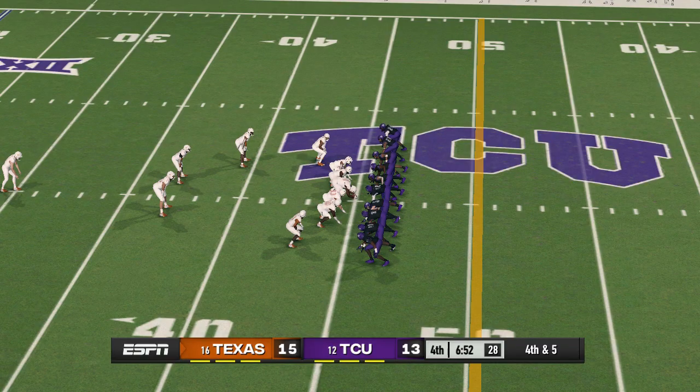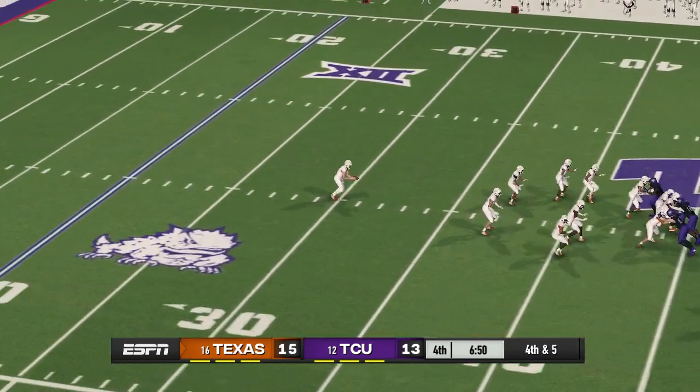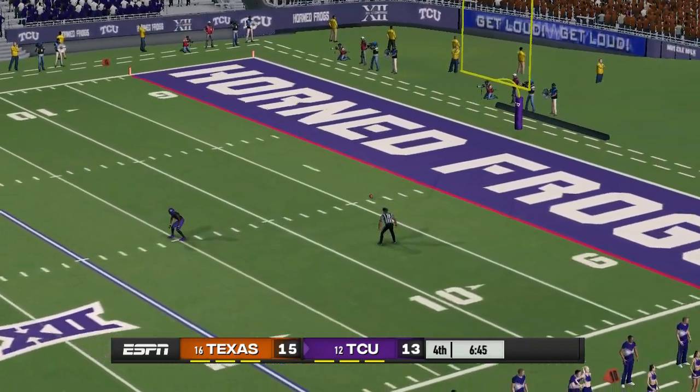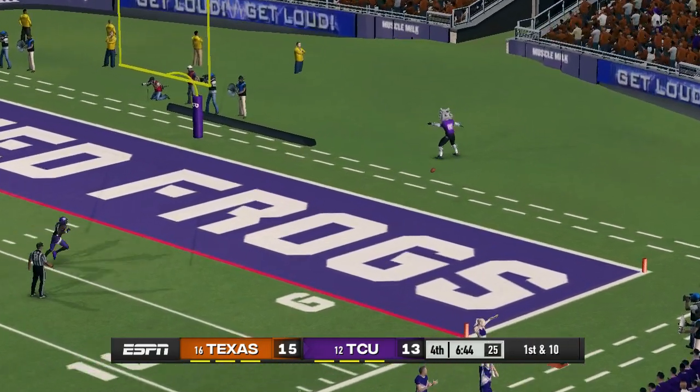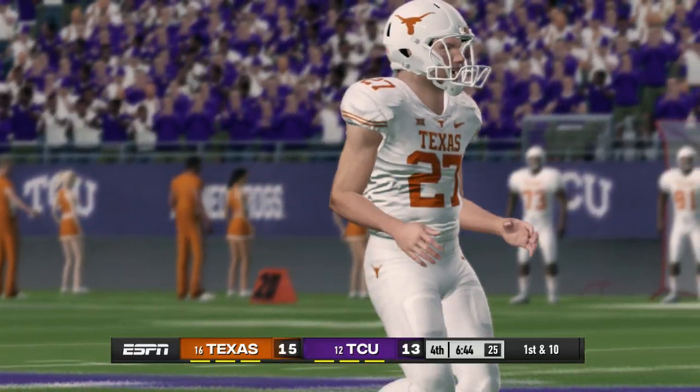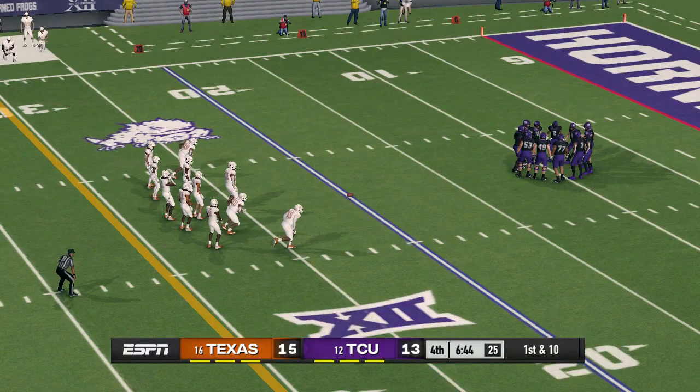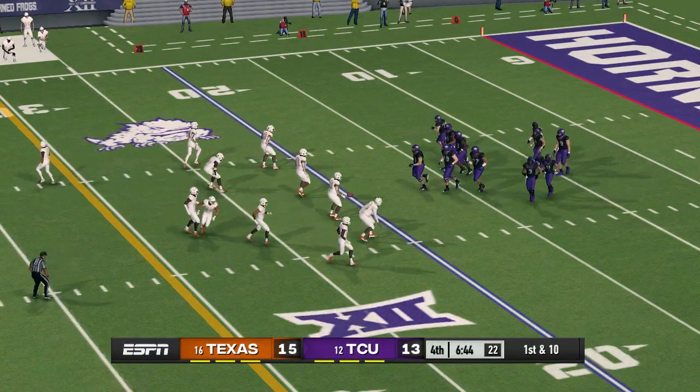Sanborn awaits the snap. Oh, excellent punt. This punt bounces into the end zone, and this will be a touchback. You know this is a real crucial time in the game. It could still go either way.